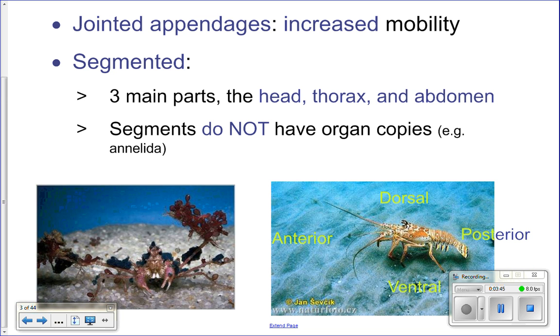This is a decorator crab. It actually goes around and picks things up off the seafloor and sticks them to its exoskeleton. So the decorator crab goes around and picks stuff up and sticks it to the outside of its body to try and blend in and hide. Awesome. Yeah. They're kind of cool.